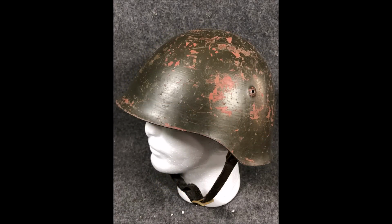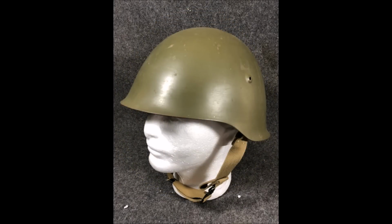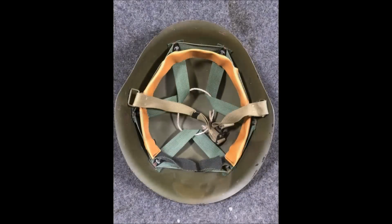Portuguese M40 helmet. Very rare, very hard to find. Not a lot of these in the U.S., especially in the M40 configuration, like this, with the three-pad liner system. Most of them that you're going to find are like this, the Portuguese M40-63, which has got like a U.S.-style liner in it and was made for the colonial wars in Africa.